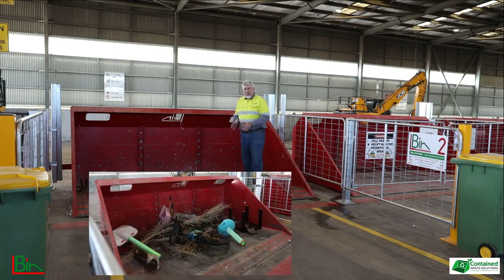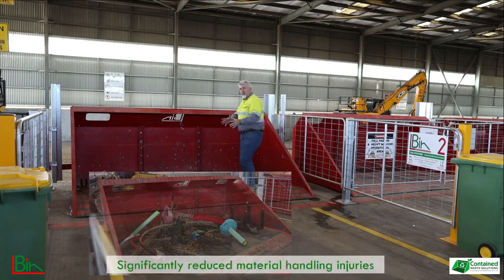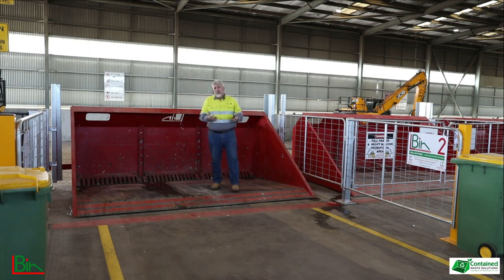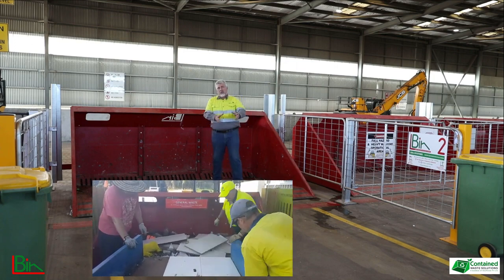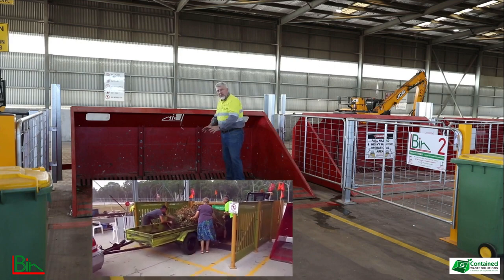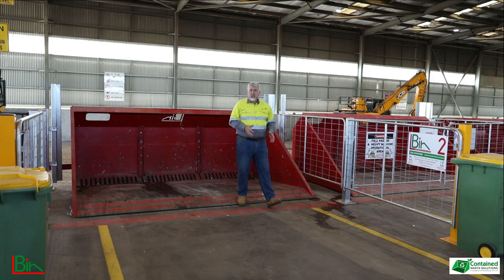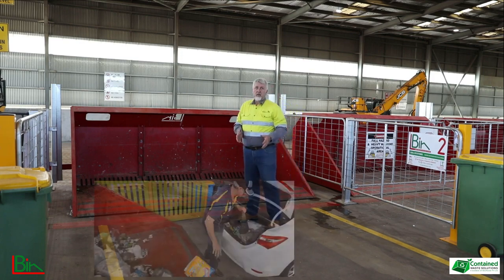No longer are they being asked to carry their material from their vehicle to a pit face and lift up over a barrier, creating injuries to their back. In this system, the user can back their vehicle right up over the lip of the bin, so they're simply dragging material off the back of their vehicle into the bin. There's no need for tyre stops. There's no trip hazards for the user out here.